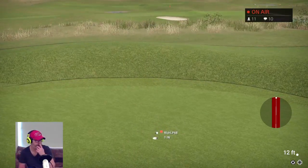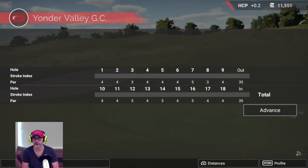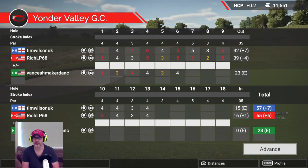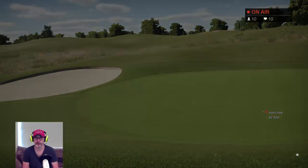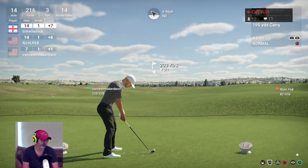Managed to get it. Crispy Bacon, looks like the course is designed to catch you out all the time. Yeah, I mean, it definitely is. It's a tough course. It really is a tough course. Some people look like they're doing pretty well.